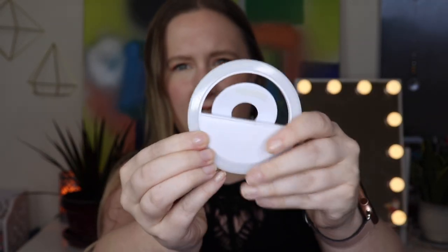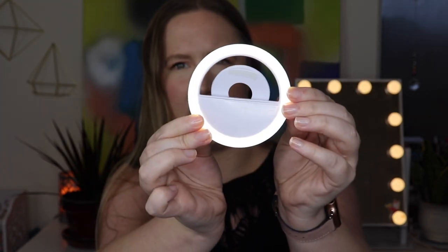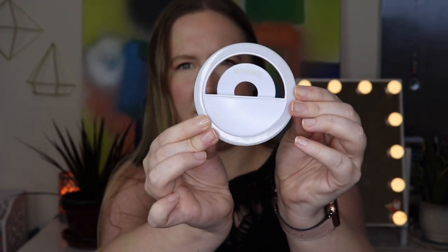So there's a cord here to charge it. That's nice, so you don't need batteries. And this is what it looks like and you just clip it on. Let's see if it's... Oh yeah, cool, it comes charged too. You guys probably can't really tell as much. Maybe you can in the viewfinder just because it's so lit up in here, but I'm super happy with that.